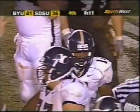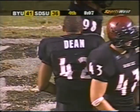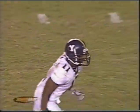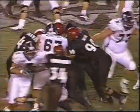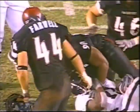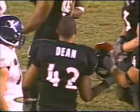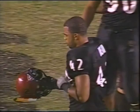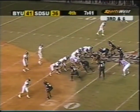Well, BYU has gotten very conservative offensively here at the end of the third quarter into this fourth quarter, just trying to nurse that lead, and they've gone more to the running game. And you see Brathwaite really having trouble finding any room inside to run against this stingy San Diego State defense, and they've been very solid against the run in this quarter. Keith Farwell in on the play, and then you see Dean looking for his hat, Josh Dean. Snaps it back on. Qualcomm up for grabs a little bit.